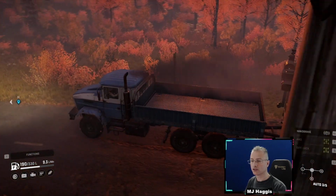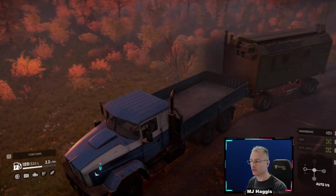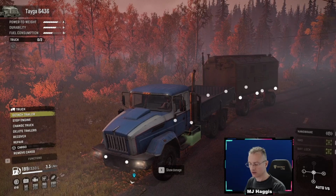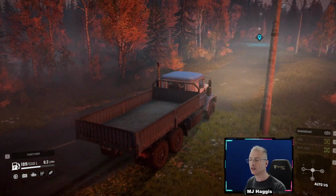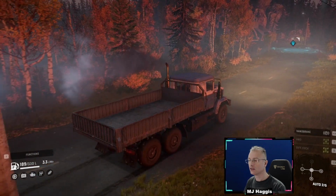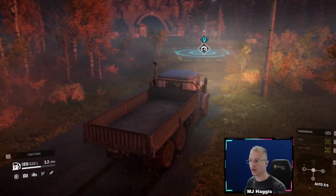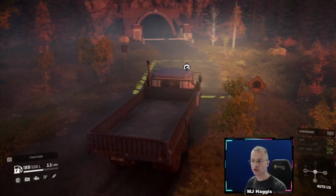Excellent. Park this service trailer here, because we need it again in this map, but we likely will if that other truck we spotted in the map needs it. Detach. There's the tunnel, next map. Okay. Let's call that an episode. That was successful.